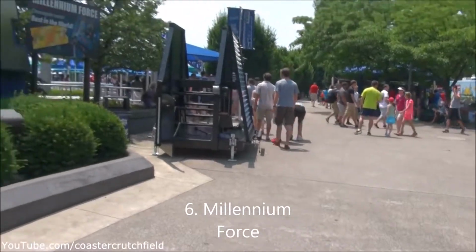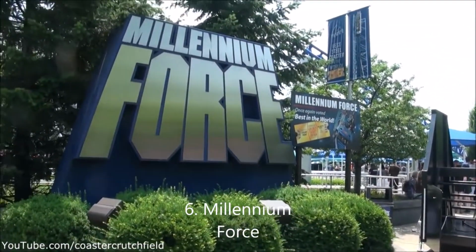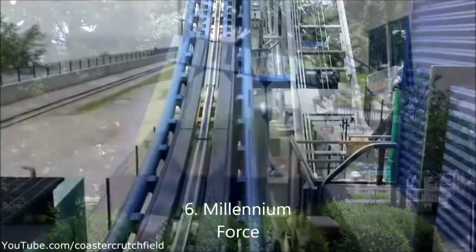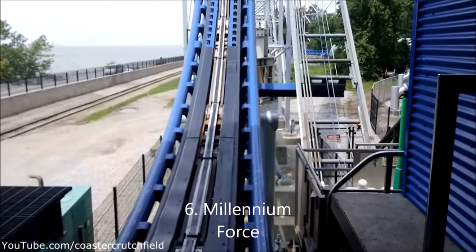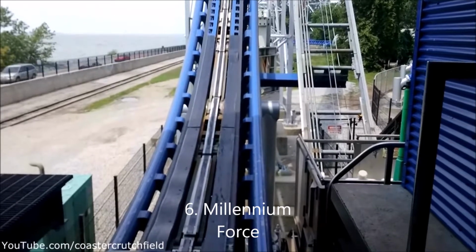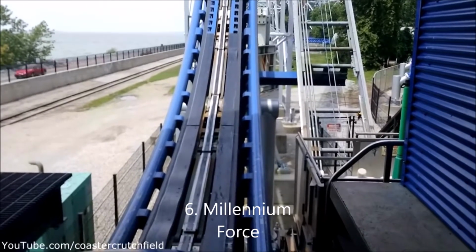My number 6 pick, I feel like is going to be really controversial. A lot of people are going to throw me for a loop for this one. Going to be like, "You're stupid. I don't agree with you at all. What is wrong with you?" Whatever. Millennium Force.